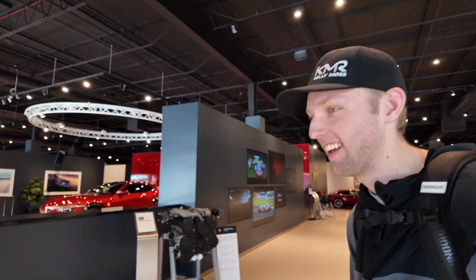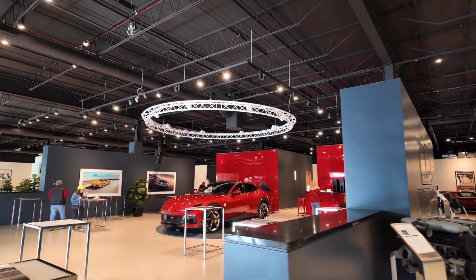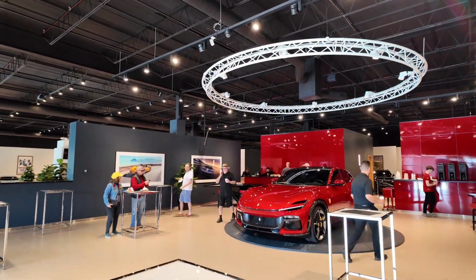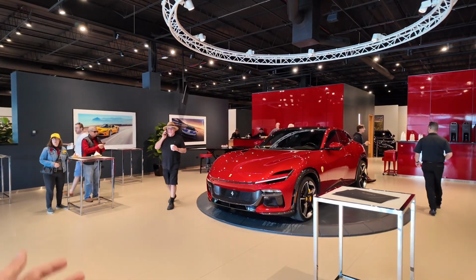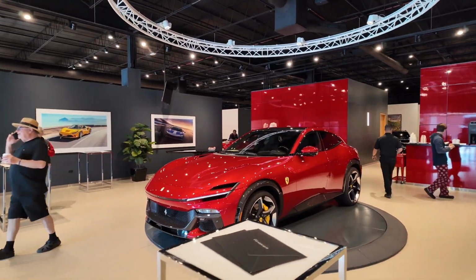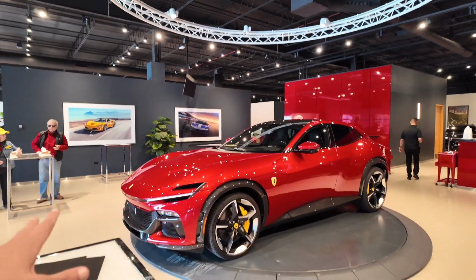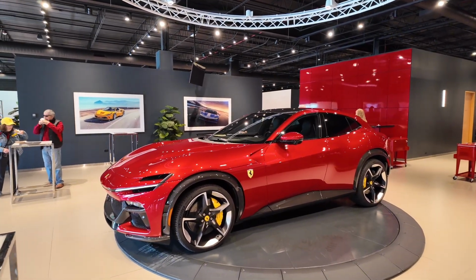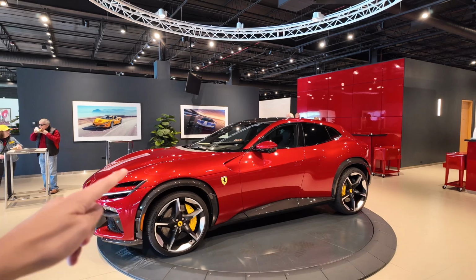We're here with Max. Now, the first goodie today is the all-new Purosangue. I actually haven't filmed one of these for the channel yet, but I've gotten to experience the car quite a bit in the past. I've got to ride in one as well, one of the prototypes. But this is Ferrari's new FUV, the Ferrari utility vehicle, because an SUV, no, we don't like those. But this is a super cool car.